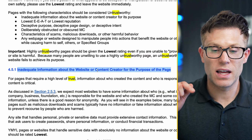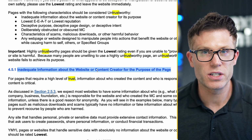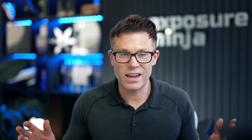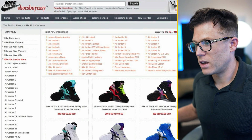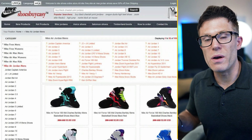So what actually is a trustworthy page, aside from everything else that we've already discussed? Aside from the obvious stuff like pages designed to manipulate, exploit, scam, and spam you, there are also some less obvious considerations here. Look at this. Pages that have inadequate information about the website or content creator for the purpose of the page. The search quality rater guidelines give this example, which by the way, like all of the examples that they give, are super out of date. They never update these. But the reason that this site is failing on trust is that there's no information about who runs it. It's a site that sells Nike sneakers, but there's no contact information and there's no information about the business at all.